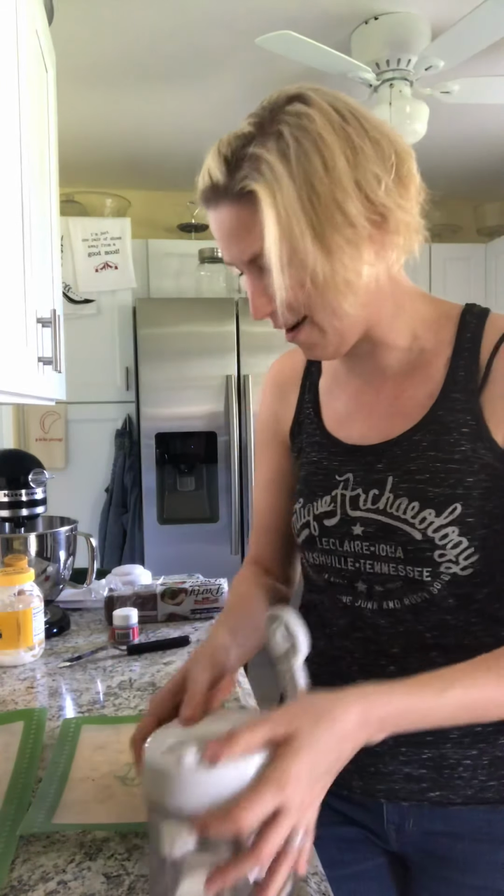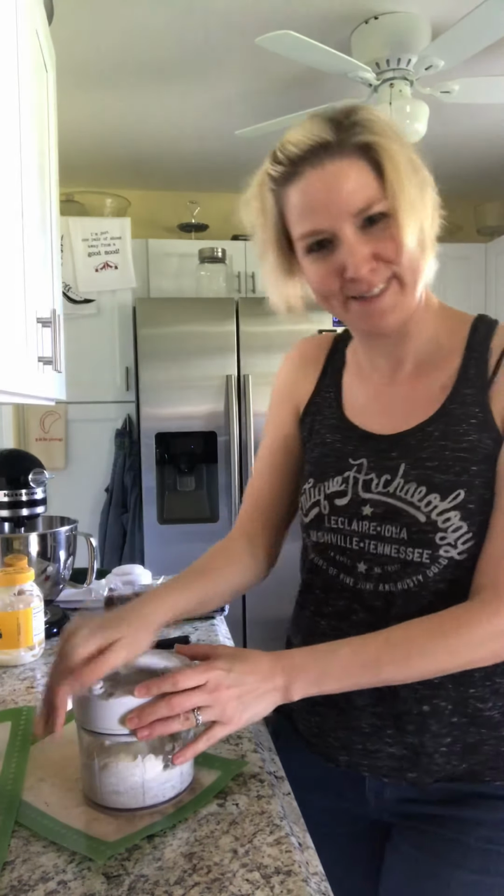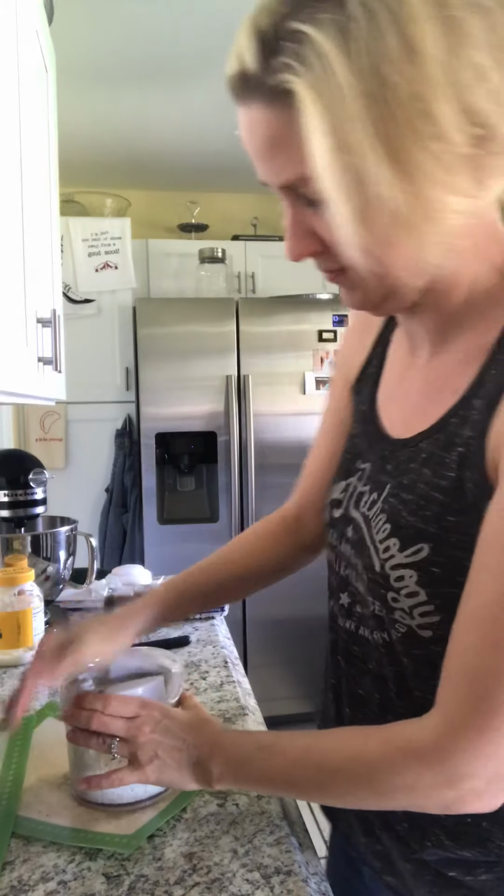Okay, so into my manual food processor. This thing is so awesome. Here we go. Oh, isn't that sexy and fast? Oh. So, mix that up.